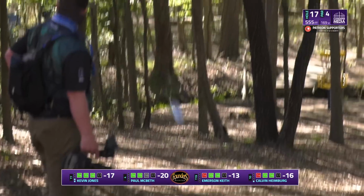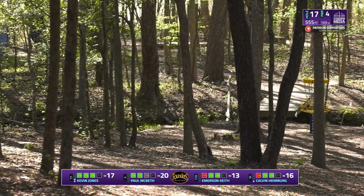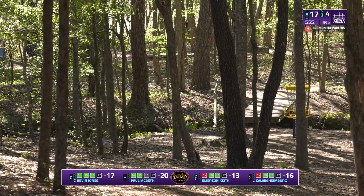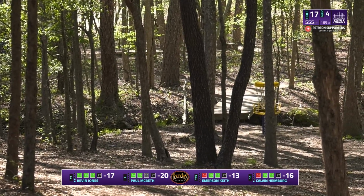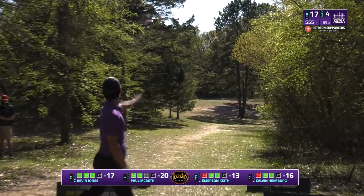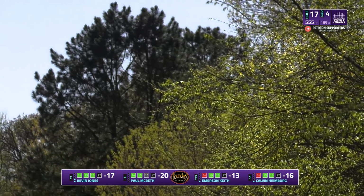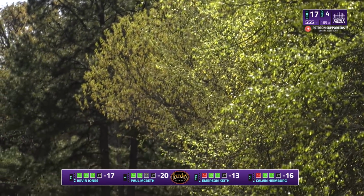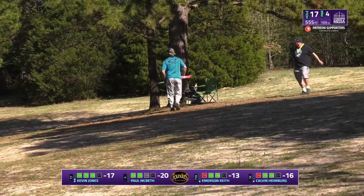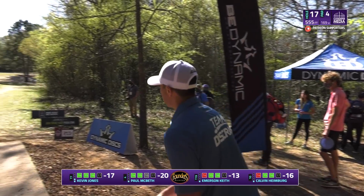Still pushing forward. Wow. And he drops. Oh my gosh. Drops 40 feet away from the basket, gets an incredible roll, and is now absolutely, well, I can't say parked. He's 20 feet away for his eagle on a 555-foot par 4 17th. That was gross. I just have to say it. That is not easy to get up there at all.